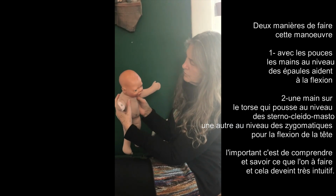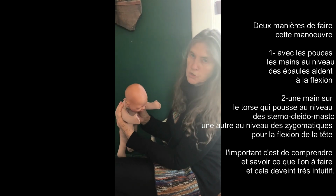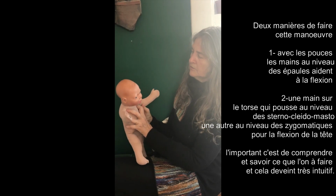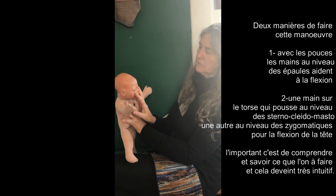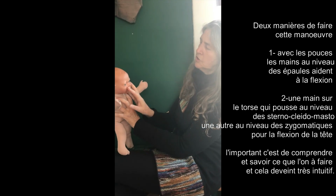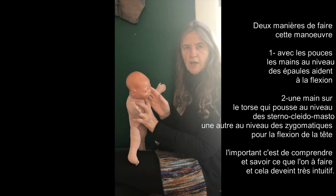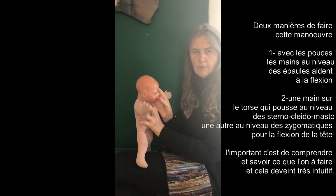We do it in two ways. One is with your thumbs, and you can kind of fold the baby at the back and also push it this way. But another one that often just works is when you take two hands and at the same time try to flex the head. You do this like this, right? You're doing this nudge, and you're doing this. All these little contacts you have, it's whatever works. It really becomes quite intuitive.